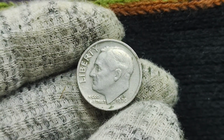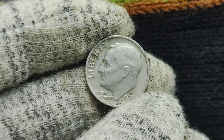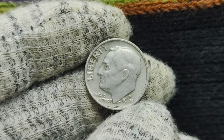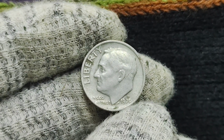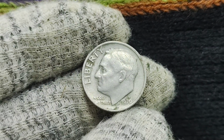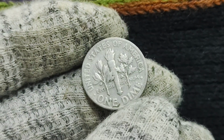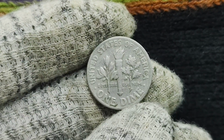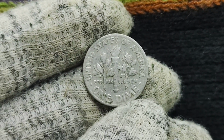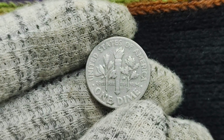We're diving into one of the most fascinating and valuable finds in numismatics. We're talking about the 1970 Mint Mark dimes. And yes, these dimes are worth up to $1.2 million. Stick around as we explore how this rare coin came to be, what makes it so valuable, and how you can spot one in your own collection. Alright, let's kick things off with a little history.